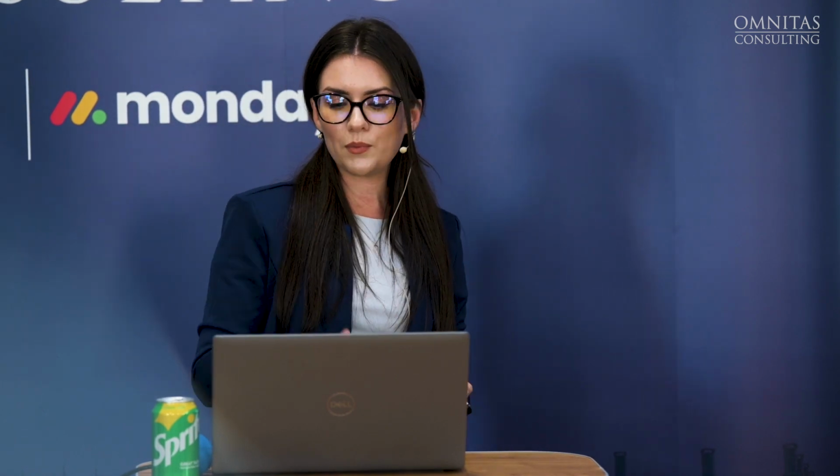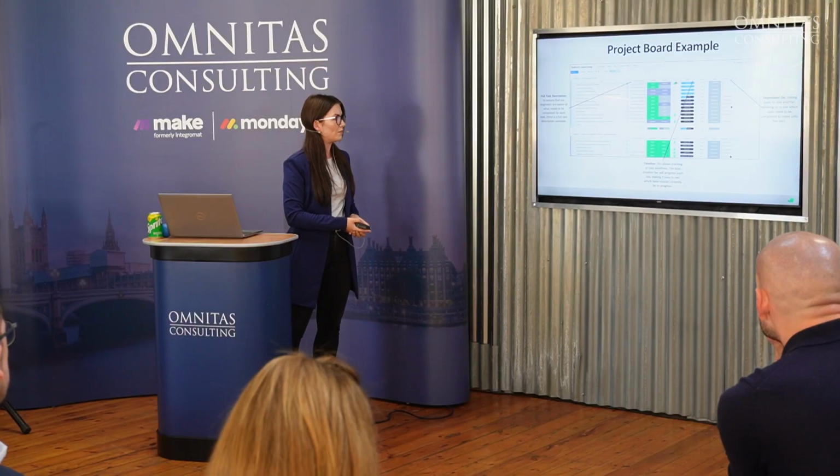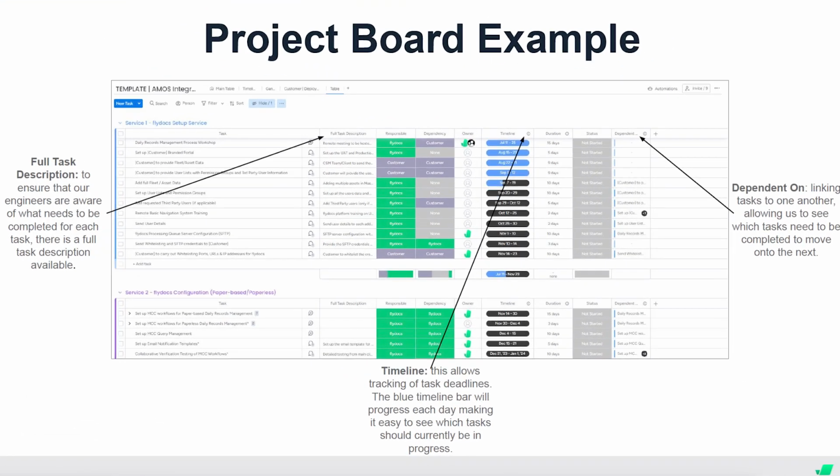There are so many different column options, and they're all really customizable. But the key ones that I've highlighted here are just ones that I found particularly useful. So the full task description. What we've got here is our task for the engineers to complete, but then the full task description is just a free text area. But it just makes sure that if we have engineers crossing over onto different projects, they have the same understanding as each other about what they should be doing.